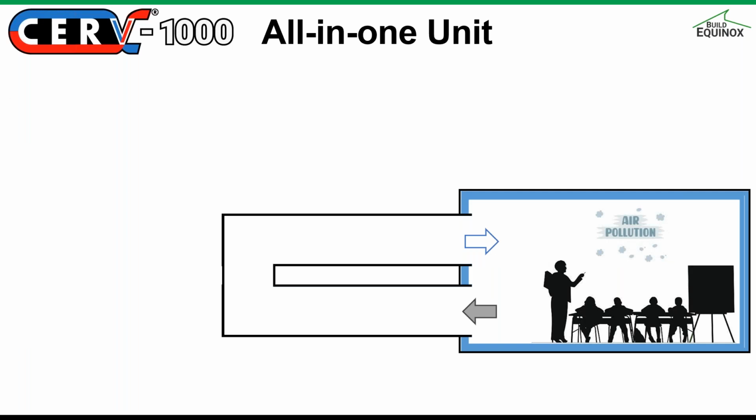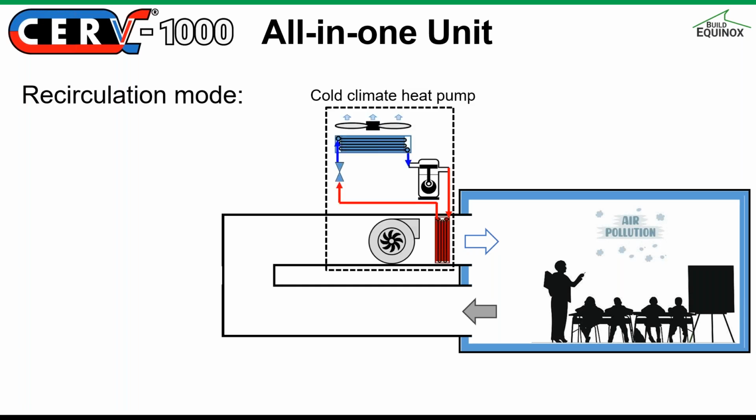So this is basically a small diagram of a classroom where we want to have some system that is going to bring some air, maybe dirty air, and then we want to clean it up. First of all, we want to add the comfort level. The comfort level is the cold climate heat pump. It's going to exchange with the air, so it's going to be an air source heat pump. We want to make it efficient for cold climates, so we choose a cold climate heat pump.